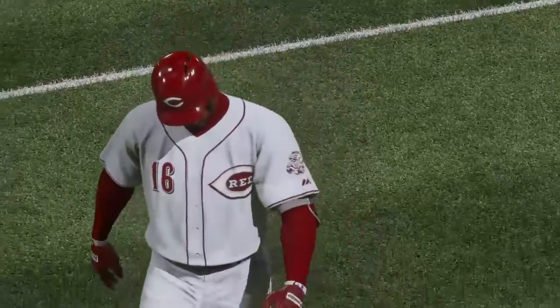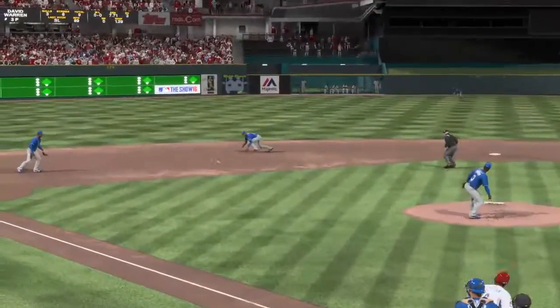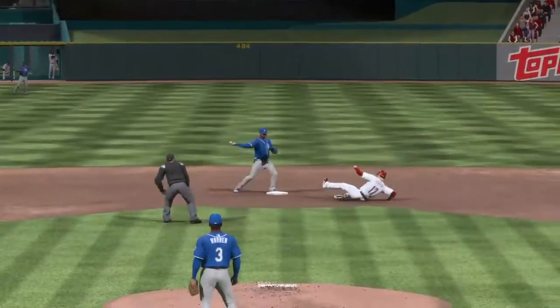Well, that's the absolute definition of a pitcher's pitch right here, especially in a double play situation. I mean, not only is this pitch down, I don't even think it's in the strike zone, and that's an easy double play.